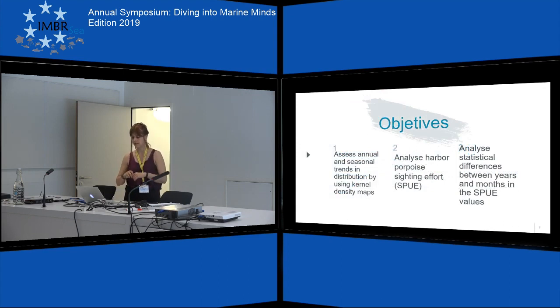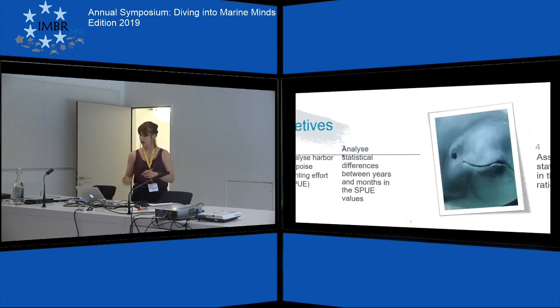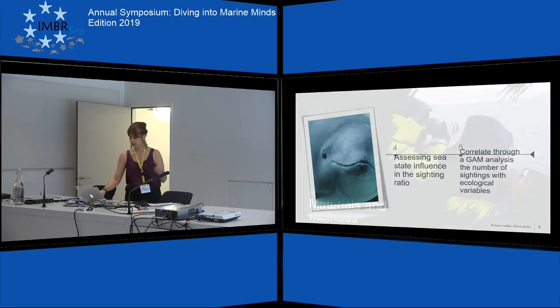The objective of this project, therefore, is to assess the annual and seasonal trends in distribution using kernel density maps, analyze harbor porpoise sighting effort, and analyze differences between years and between months in the SPU values. I also wanted to check the sea state influence on the sighting ratio for porpoises and correlate, through GAM analysis, the environmental variables and the sightings of the porpoises.